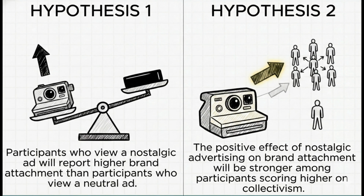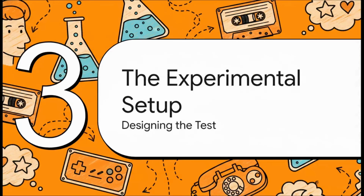So from that big question, the researchers made two very clear predictions, or what we call hypotheses. Hypothesis 1 is pretty straightforward. It just says the nostalgic ad will work better than a neutral one. Simple enough. Hypothesis 2 is where it gets more nuanced. It predicts that this boost from the nostalgic ad will be even more powerful for people who score higher on that collectivism scale.